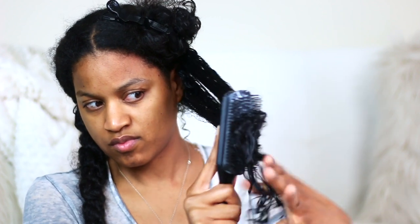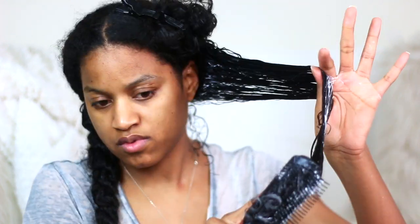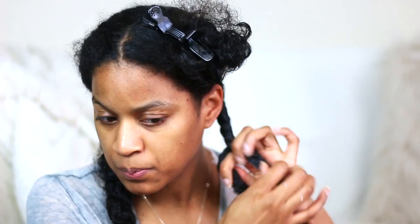So I'm using the Denman Brush to show you guys that this deep conditioner is everything. You guys have even left me comments on my Instagram. Some people have left reviews to tell me how amazing this deep conditioner is. I love it. You guys love it. It's the real deal. And honestly, I feel that any deep conditioner that immediately moisturizes your hair without you even having to do much is a winner in my book.